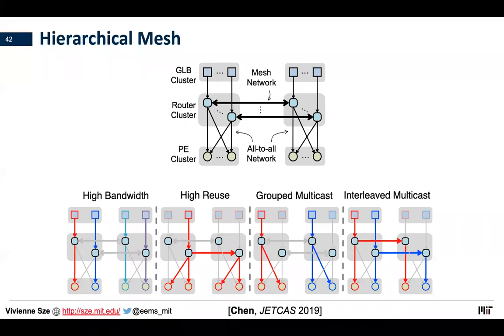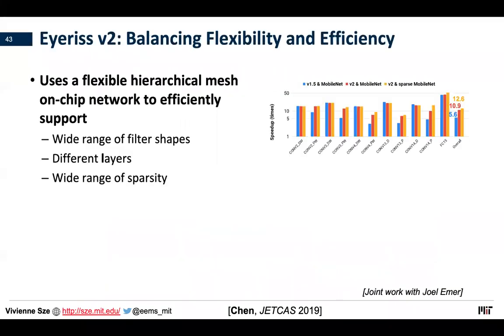So if there is reuse, you can exploit reuse. If there isn't, you can still have high array utilization, right? As I mentioned, that's one of the key core elements of the second version of Eyeriss. You're really balancing flexibility and efficiency, so you can support a wide range of filter shapes. We're showing here the speedup for MobileNet, which has different filter shapes and different layers. We don't have much time to talk about it, but there's also a wide range of sparsity.